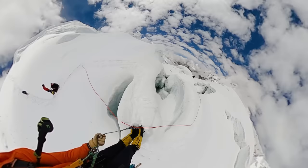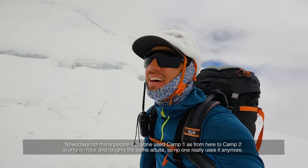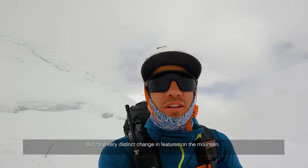So it's just coming up to 1 o'clock and we've just arrived at the site of Camp 1. Nowadays, not many people, if anybody, use Camp 1 because actually from here to Camp 2 is only an hour and roughly the same altitude, so no one really uses it anymore. But it's a very distinct change in features on the mountain.